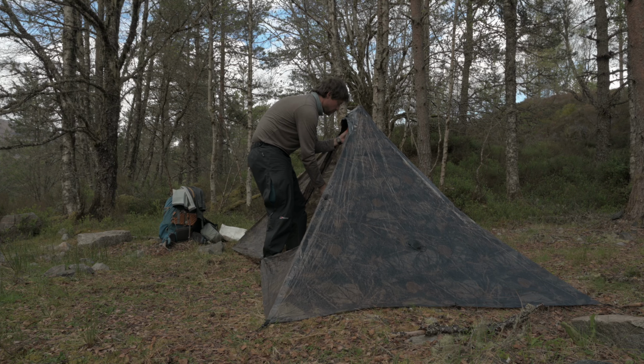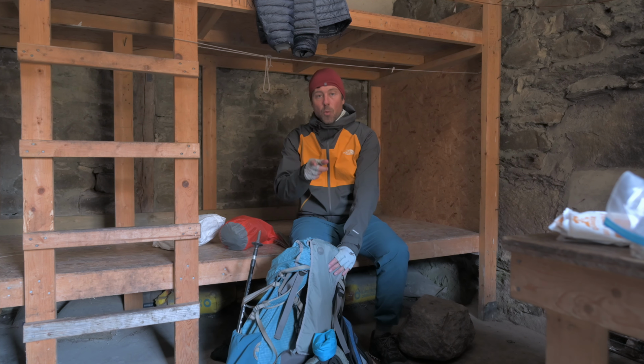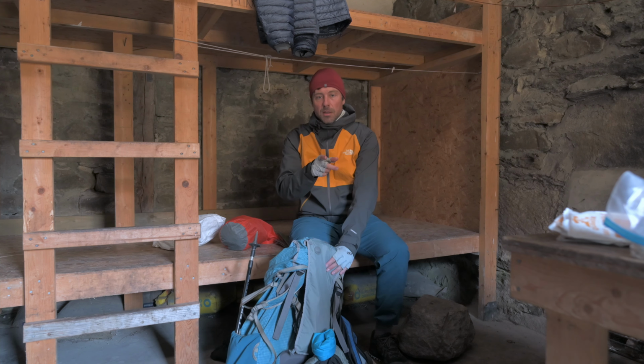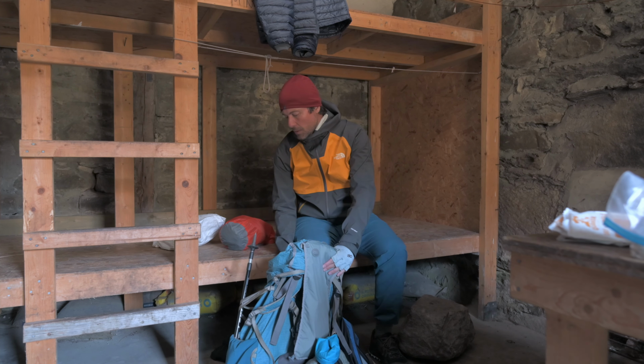This is the only reason this thing is here. And I'm thinking of ditching it and using the monopod, which my camera is standing on right now. So I have a monopod for my videos and also for pitching the tent. I'm considering that. It just occurred to me the other day.